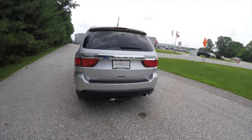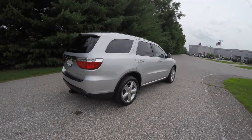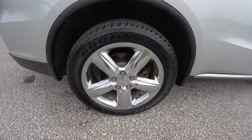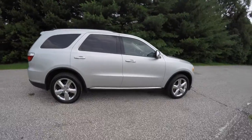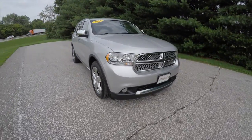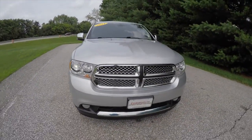The vehicle is equipped with a ParkView backup camera, ParkSense rear parking sensors. It also is equipped with blind spot monitoring with cross path detection, and adaptive cruise control. It does have 20-inch chrome polished aluminum wheels, power sunroof, remote start. And up front, projector style high intensity discharge xenon headlamps and the chrome grille.